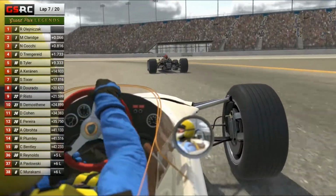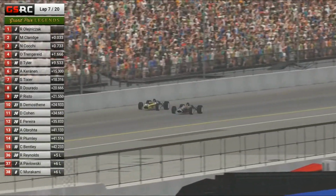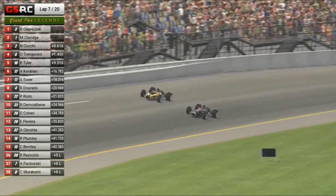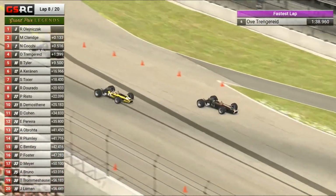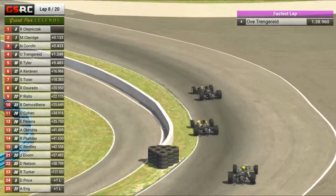And the battle for the lead's back on at the moment between Olnick and Claridge. Yeah, Claridge on the outside once again. They are battling down the dog leg. This one would have gone to Rob Olnick, 17 thousandths of a second. The decider would have been there, but we're only on lap 8 of 20.